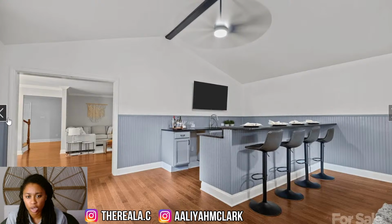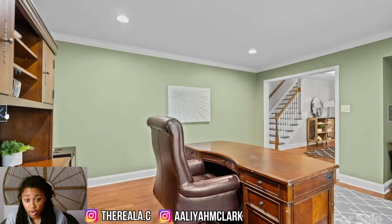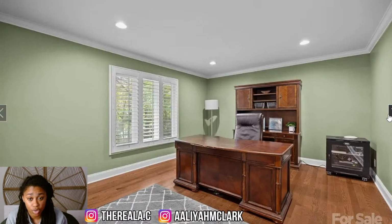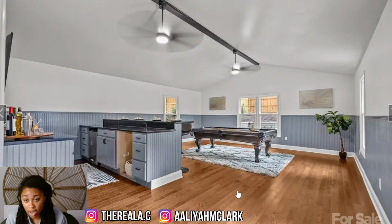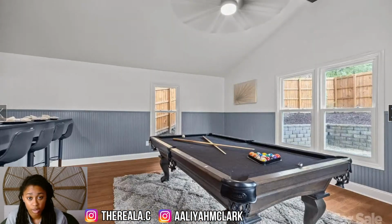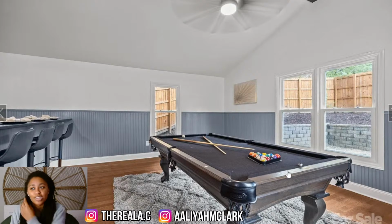So if you didn't want to be in that first room, then you could easily just come over to this area, and obviously it looks like it's meant for entertainment. Yeah, that looks good to me. And I'm sure that the pool table isn't gonna come with the house, but we can negotiate it if y'all want to.